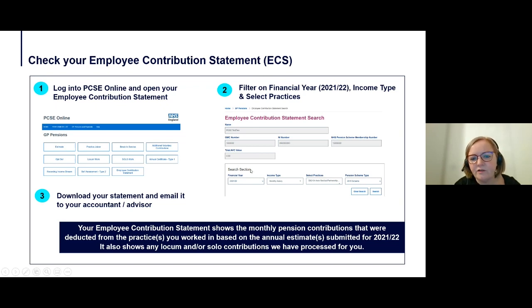So we'll be looking at 21-22, to the income type, so profit share if it's Type 1, though this example is monthly salary, and select the practice and your pension scheme. When you've completed the search, you'll be able to download the statement and email it to your accountant or your advisor. It's worth pointing out that your monthly pension contribution deductions are based on the estimate that the practice submitted for 21-22 for you. So that's what will show on your employee contribution statement at this point, based on the estimate the practice has submitted.